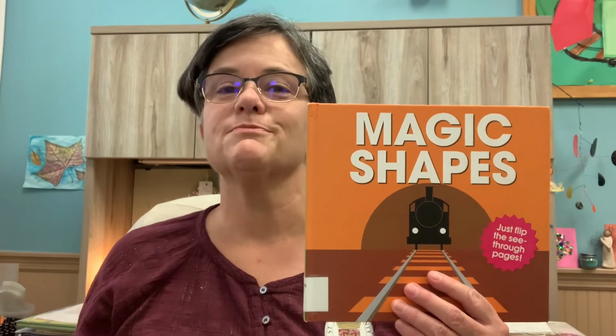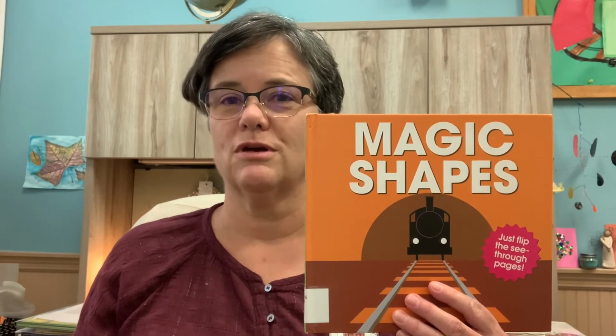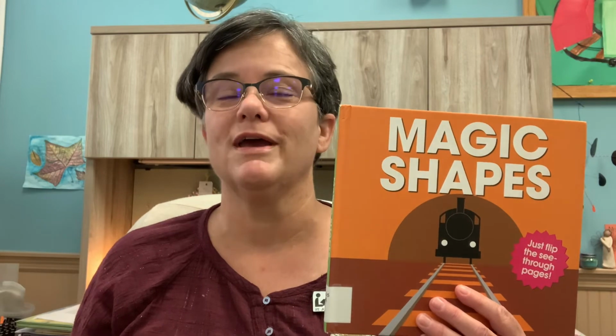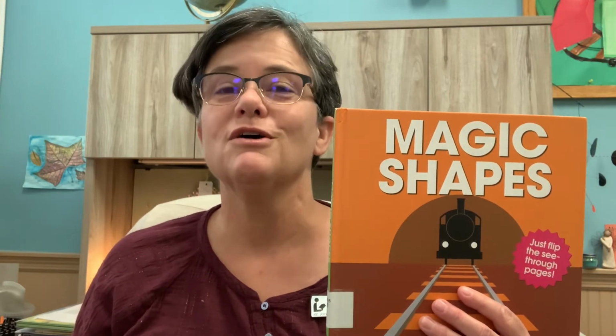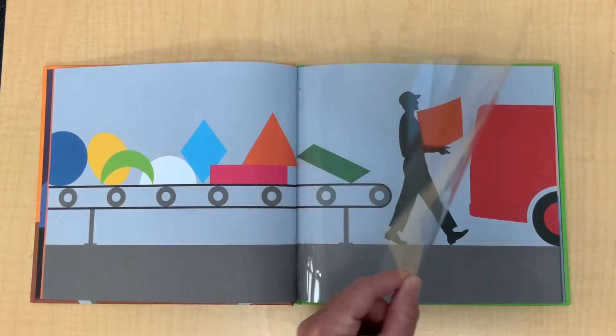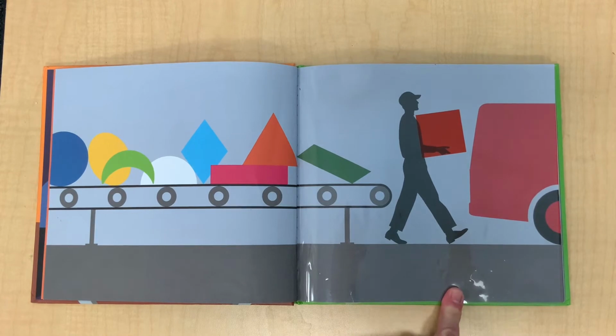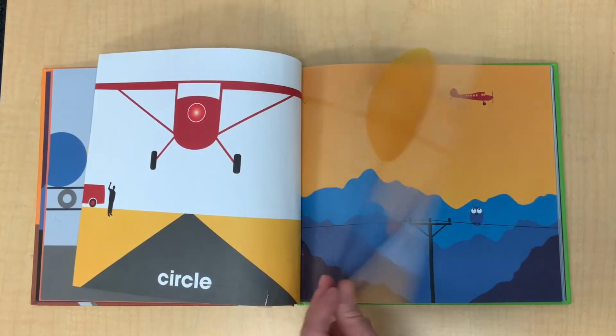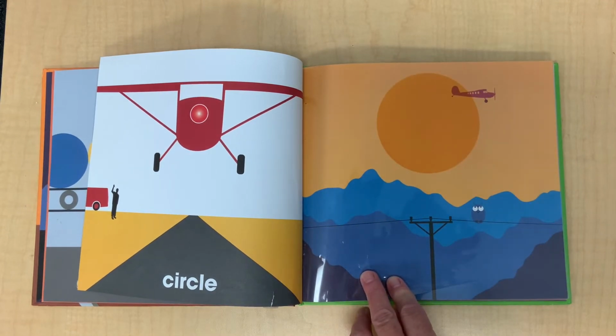The third book is Magic Shapes by Patrick George. On the face of it, this book deals with something very concrete, shapes, but it does so in such a clever way, subtly weaving in more complex topics like manufacturing, modes of transport, and the passage of time. The book starts out with a square shape, a box, being picked up off a conveyor belt and placed into a van for delivery. In this spread, we see a sunrise turning into a sunset, indicating the passage of time.